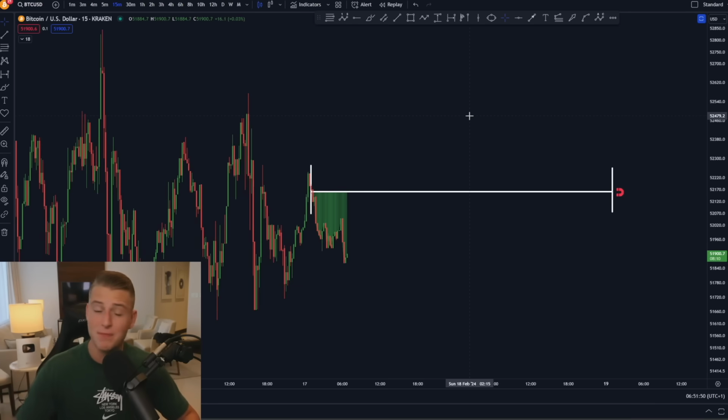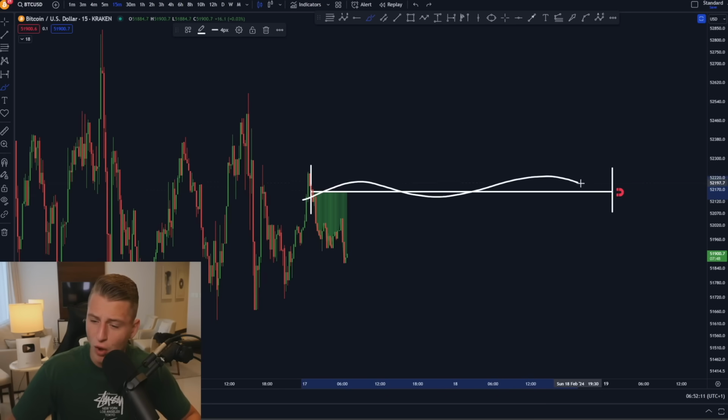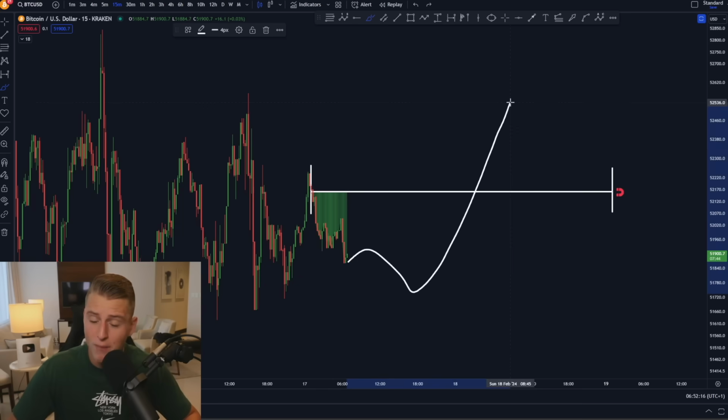If we're looking at Bitcoin on the immediate short term, we can clearly see we created a new Bitcoin CME gap. Currently the Bitcoin CME close price is around $52,170, so I will be expecting that over the course of this weekend Bitcoin will be hovering around this price action right here, and of course if we close below it or above it, we're going to create a CME gap, and then usually on the Monday we tend to come back towards that price.